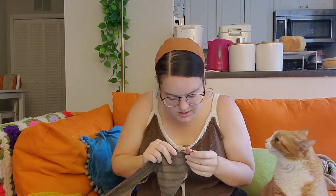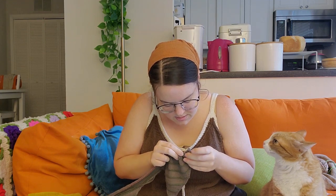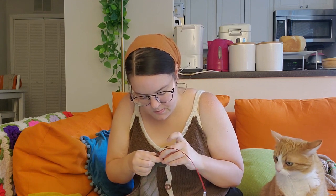And so how it will look in the end, oh no, I've lost stitches. I've been so irresponsible. Okay. Gotta manage this crisis here. I apologize. I'm probably gonna cut here and I'll be back in a second.